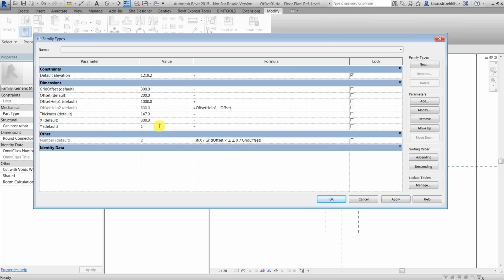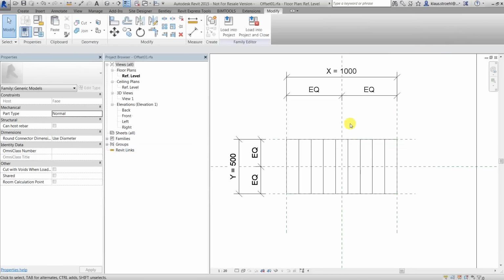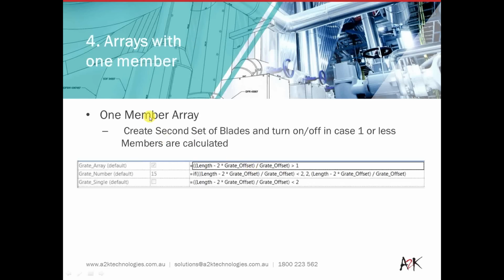So if I change that to be 100 now, oops, that was the wrong one, so let's make this one 200, it's always going to be 2 or more. So if I change x to, let's say, 1000, it's going to be 3, grid offset 100, and I'm back to normal. So this is how to foolproof your array so that it's not going to explode when you've got a very small element that will only give you one line left over. Right. The next topic that I want to cover is a one-member array.